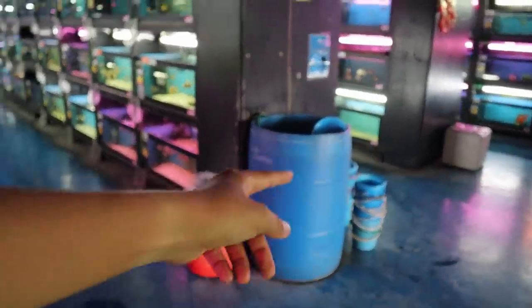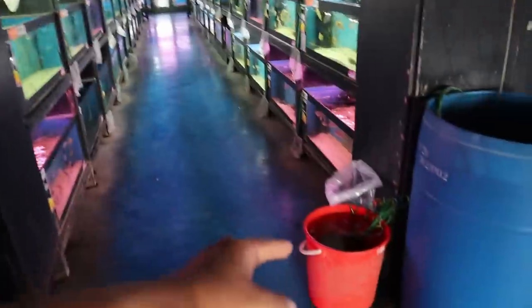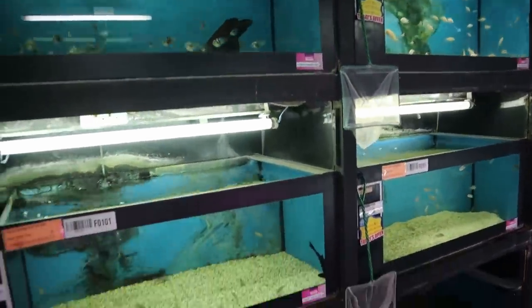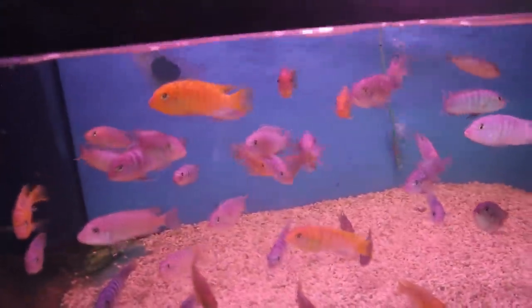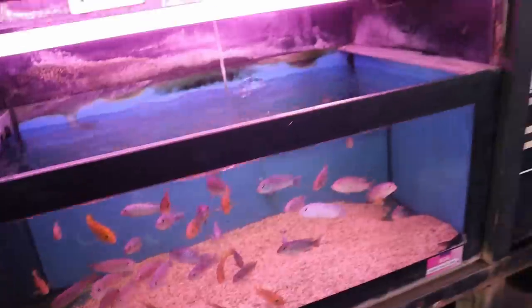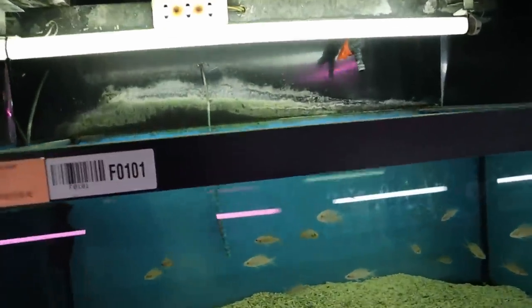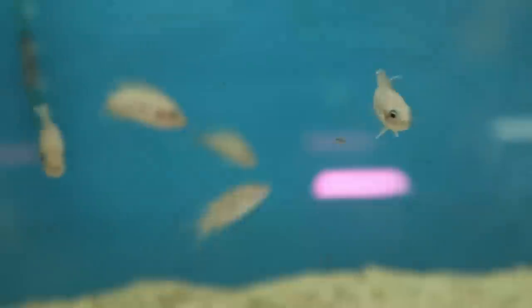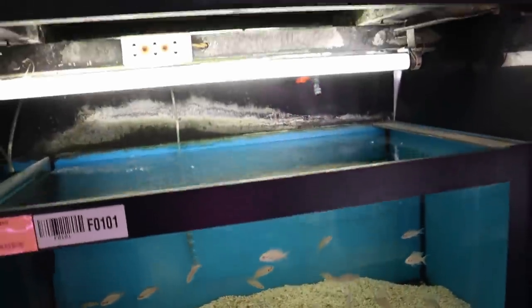So over here you've got some buckets if you want to catch fish. You just grab a bucket, get some water, get a net there. So in this section you've got some African cichlids. It looks like assorted African cichlids. Man, these are really nice. I used to know more about African cichlids, but I kind of forgot as I got older. When I was younger, I was really into them. My biology teacher actually had African cichlids in his tank, in his room, so I really got interested in them.